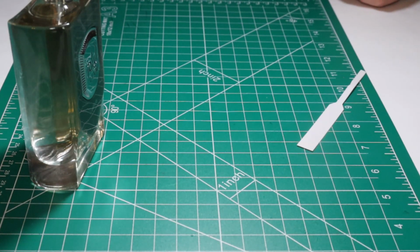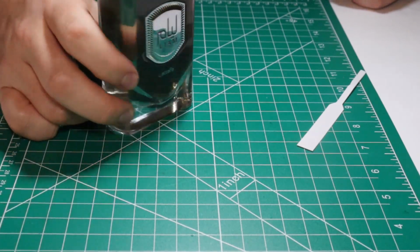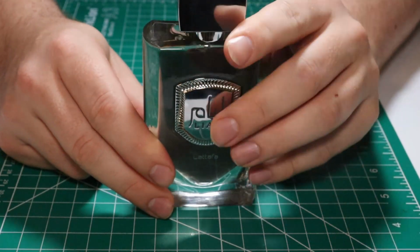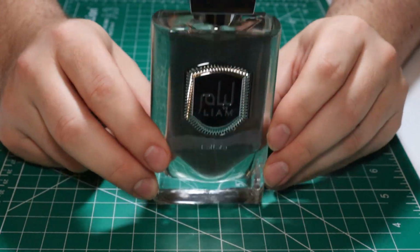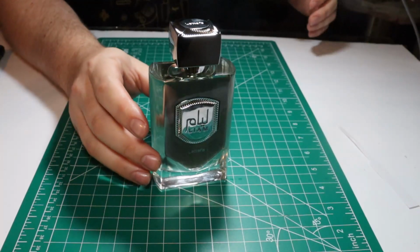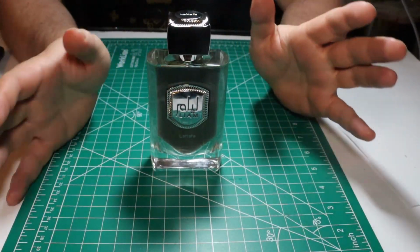But all right, so I'm going to check back with you guys in about, I don't know, a few hours, see how the longevity works on this thing and what other notes kind of pop out and how well it does over time. So it'll be just a second for you, and it'll be like probably a day or so for me. All right, so it's been about an hour, so we're not into the full dry down.